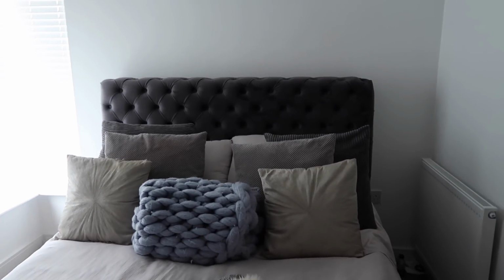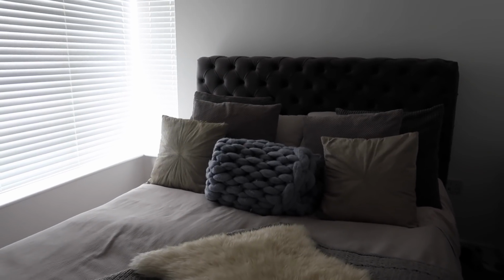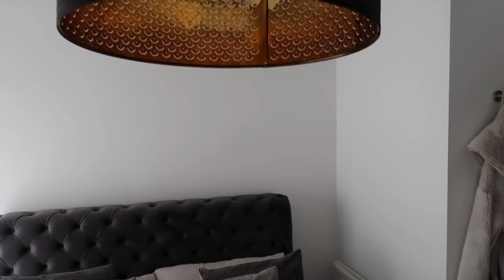But so far I'm really happy with it. I think it looks so cute and cozy, and I'm just so happy with this bed. We couldn't have chosen a better one. Oh, and also it goes super well with our little lampshade, which you guys have seen because I picked that up in the last video. But yeah, I think the colours match perfectly and it ties it all in really nicely together.